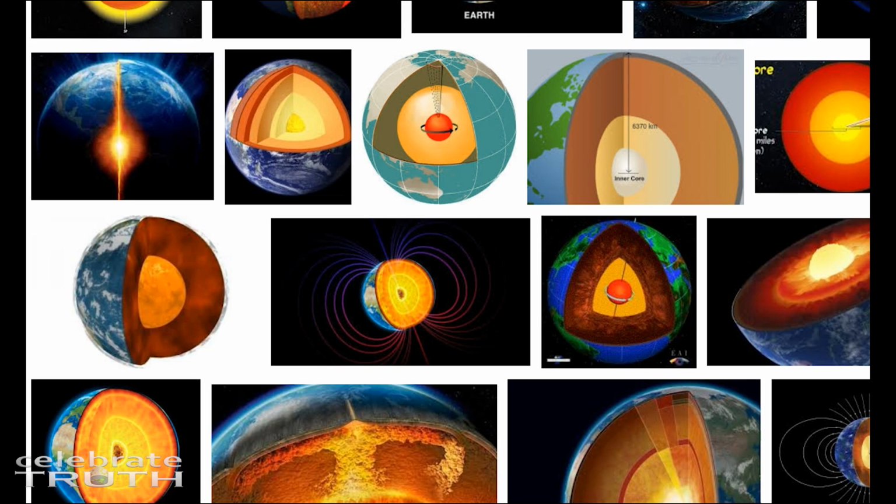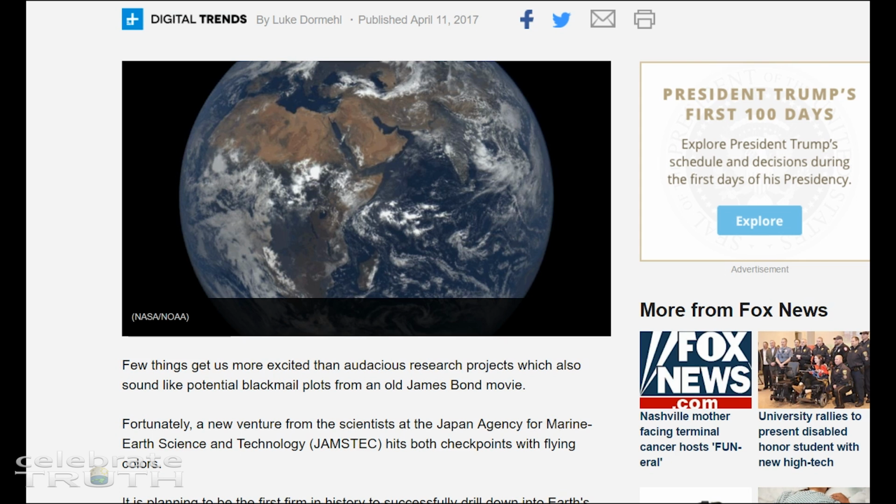But anyways, when you research into digging into the earth, I'm telling you, it gets so hot that everything just melts. Okay? They're not going anything further. But again, they want us to believe, just like they want us to believe that they're going to the sun and they're going to Mars in 2030. I think it's 2033. Well, Japan just so happens to have a plan of their own.